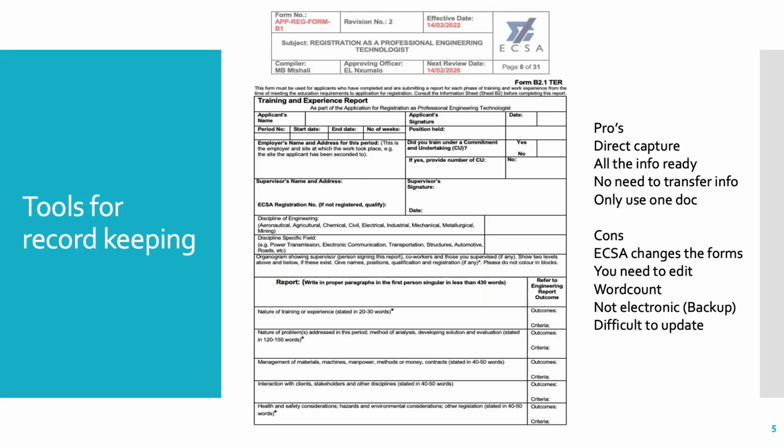This is a formal document. You capture the stuff on there. So all the information is there, it's ready. You don't need to take your diary or whatever you use and transfer that information onto this one again. So it's only one document that you're going to use and you're going to populate it.